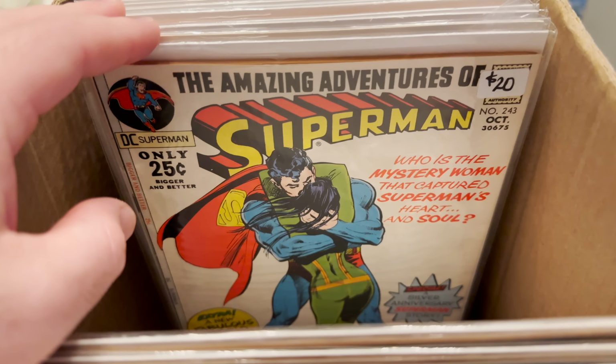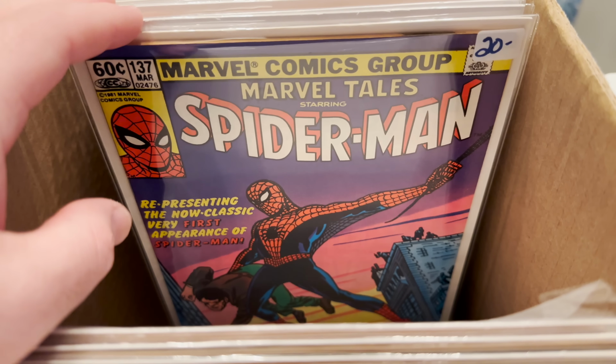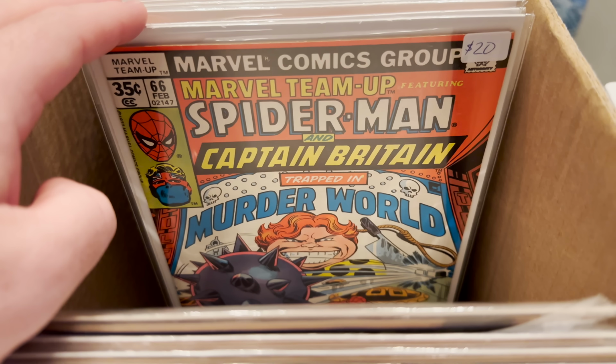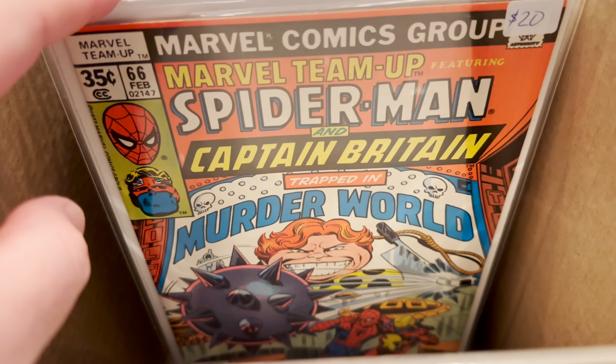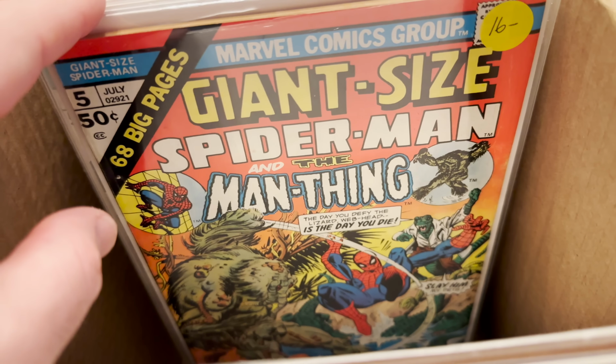Guys know I love Swamp Thing. We got a Marvel Tales. That's the ASM or AF-15 reprint right there. First appearance of Murder World and Arcade. And second Captain Britain in U.S. comics. Fun fact. We got two giant-sized Man-Things and Spider-Mans.